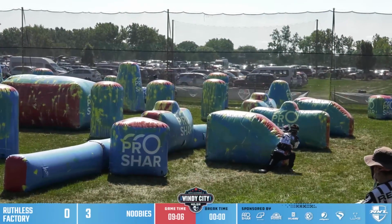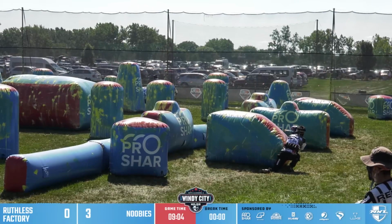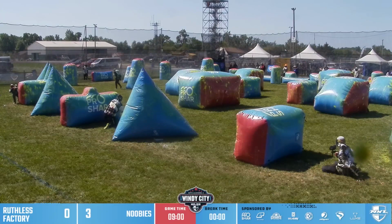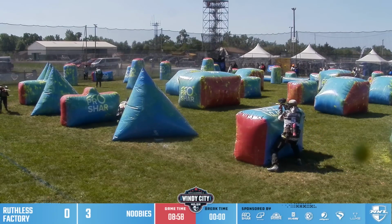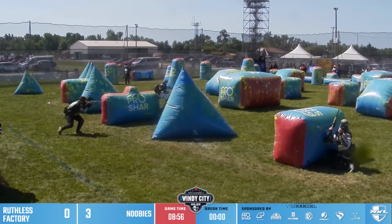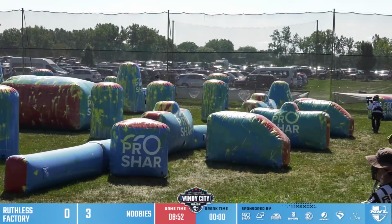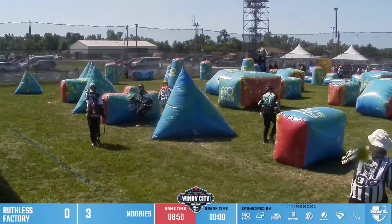Listen how quiet it is on the Ruthless side of the field right now. Yep. Just one gun firing. No connection between the remaining three. But they got a kill. Good shot. Just Mesa out for the counter punch. Mesa launching. I believe the center player picked him up, so it looks like Ruthless is going to put their first point on the board.